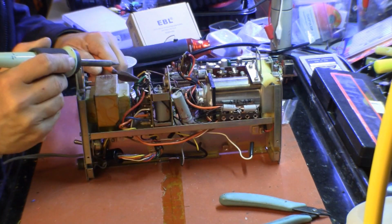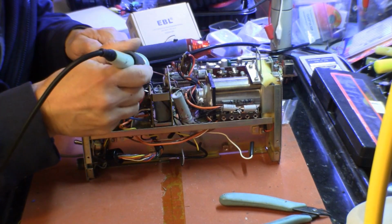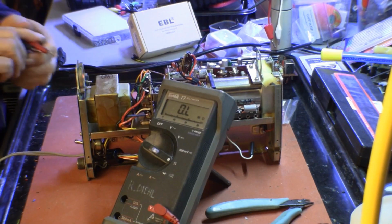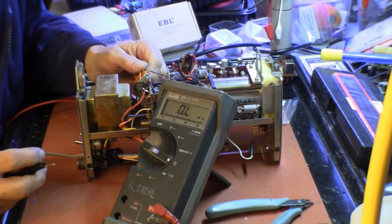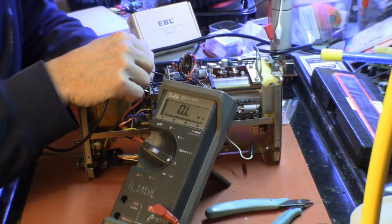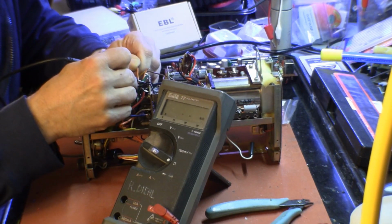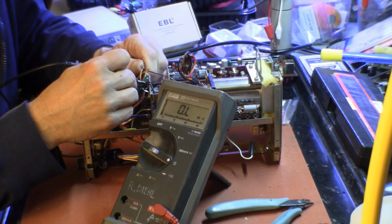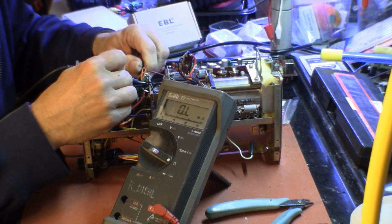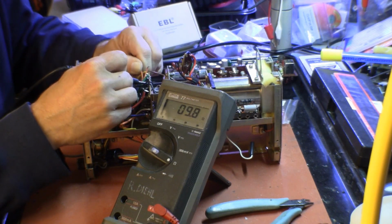That was easy. Okay, we have the two orange wires disconnected. So we're going to disconnect all of them except the black wire, which is ground. I've already determined that. We're going to buzz out these orange wires, and determine if they're connected to the other wires. We know they should be common with each other. 19.4 ohms. There we go. We'll call it 20 ohms. 9.6 ohms to the black wire. There we go. 9.9 ohms to the black wire.